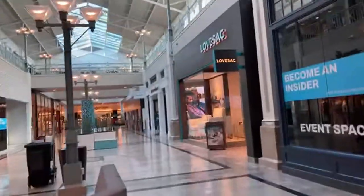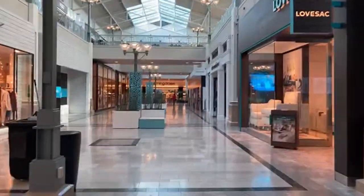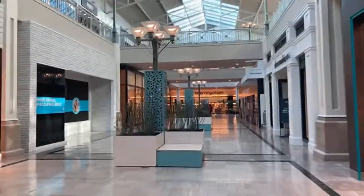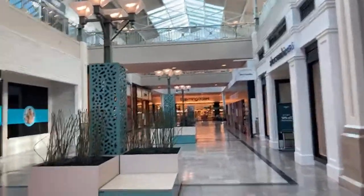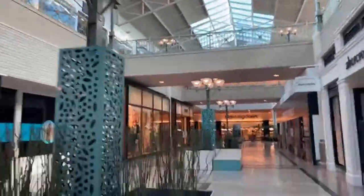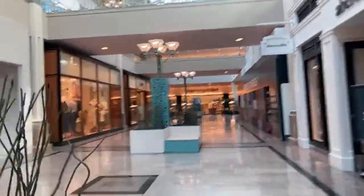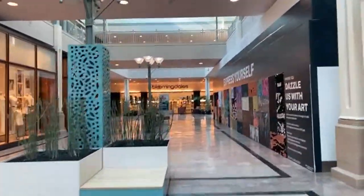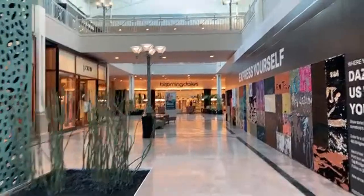It smells nice, just a nice one to walk around in. It's not bland. It's not the nicest mall, but it's still really nice in here. I just love walking around here. They have a variety of stores, some regular small stores, some more luxury stores. Kind of got a nice mix.